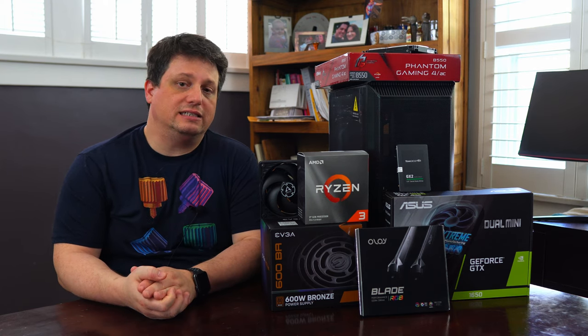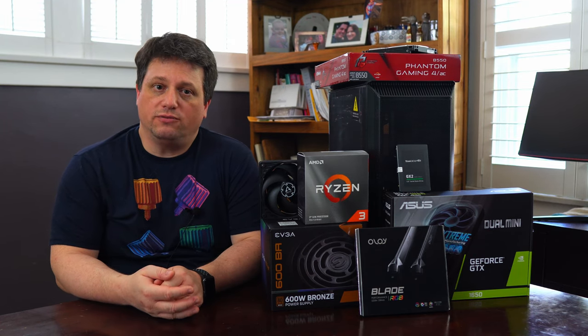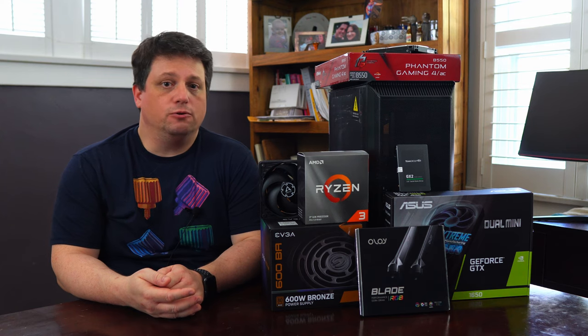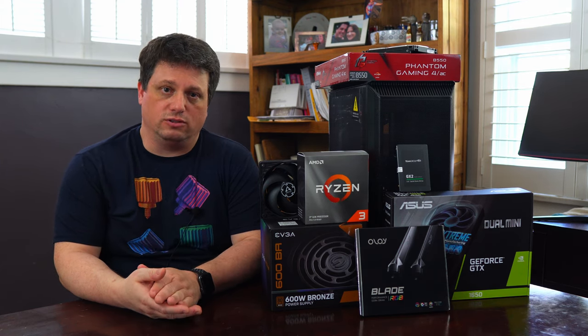Because I'm selling this PC later on, I cannot in good conscience include this PSU. It costs too much for the wattage you're getting, and if the person who buys the PC wants to upgrade their GPU and/or CPU down the road, this PSU just won't cut it.